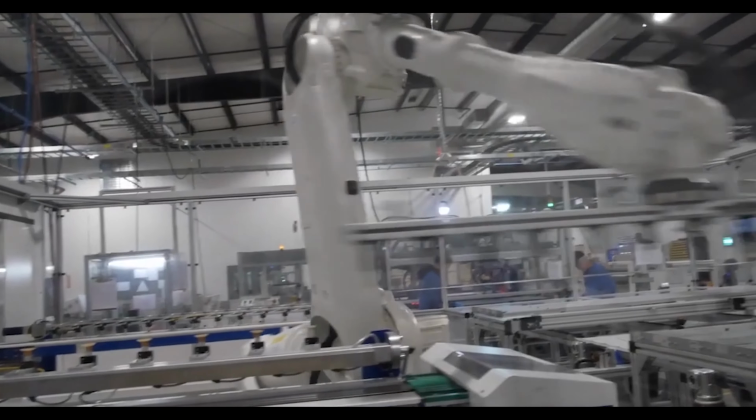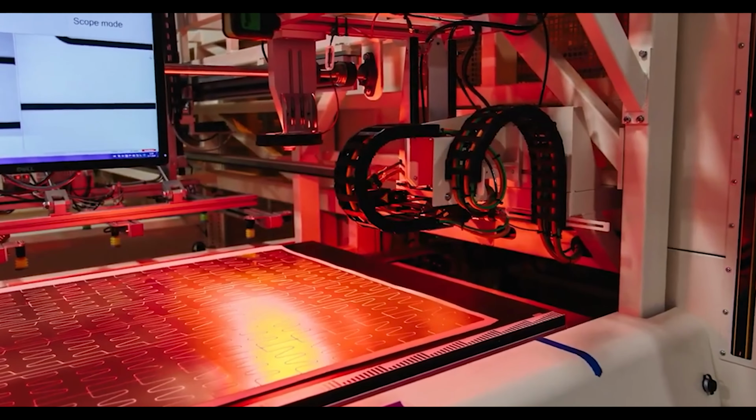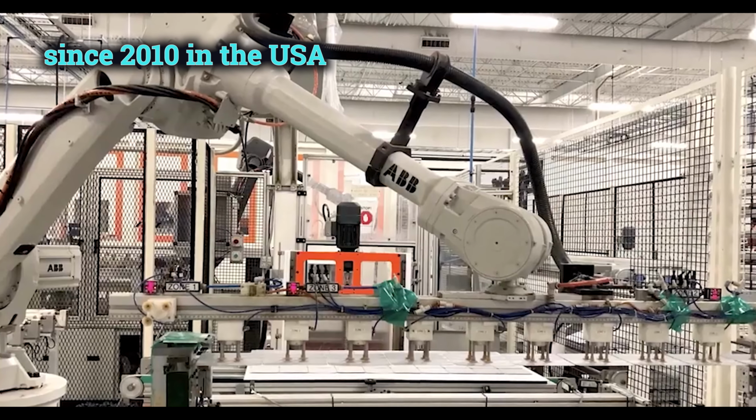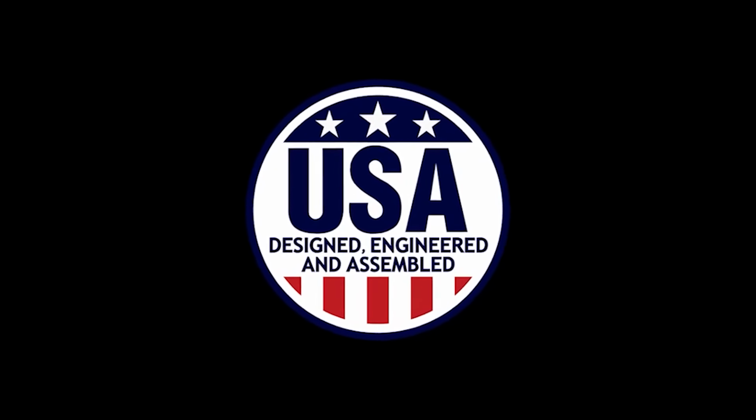Silfab is the youngest company among the ones we are covering today, but it's 13 years old now, so we need to recognize that. They have been making their panels since 2010 in the USA, and they claim that they are exclusively manufacturing here, and that's a huge point for them.